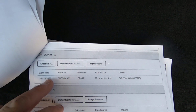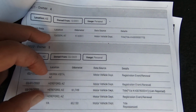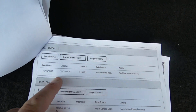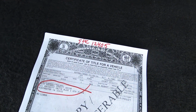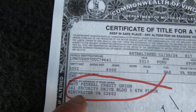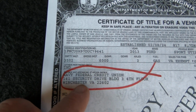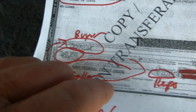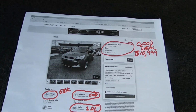And lived in Hereford. And basically Hereford and Sierra Vista is military. That's where Fort Huachuca is. So this is probably owned this whole time. They put 4,000 miles on it because it's a military guy and they never drive much. Here's the title that I got from Virginia, which is another military thing. Navy Federal. Navy Federal signs it off to Crosscut. 65,150. See the nice little word repo right there.